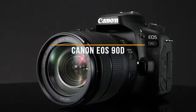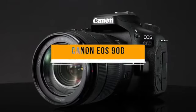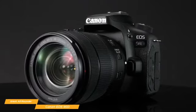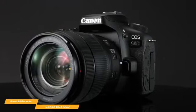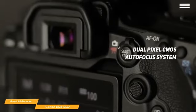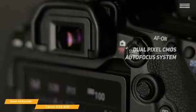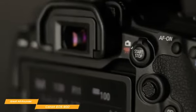Let's go ahead and take a look at the Canon EOS 90D, our choice for great all-rounder DSLR. Priced at around $1,200, the Canon EOS 90D is good for capturing everything from high-speed sporting events to simple everyday moments. You can shoot beautiful high-res images or 4K videos at 30 frames per second with this great all-rounder DSLR. The EOS 90D is loaded with features like Canon's dual-pixel CMOS autofocus system for accurate face detection, quick tracking, and superb focus, 30 frames per second 4K video recording, and an 8-way joystick controller that delivers good performance for sporting events, wildlife, portrait, and wedding photography, and more.